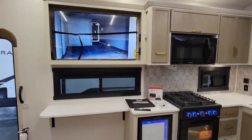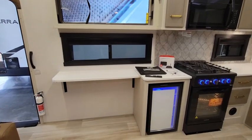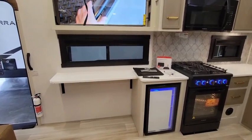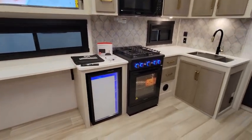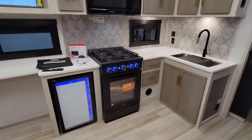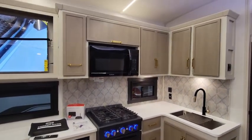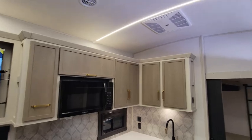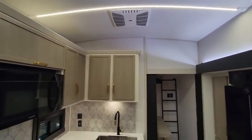You're going to have a nice big smart TV right here. You got a little seating area right here with a couple bar stools. Bar stools are currently strapped down up on the bed section there. You'll see those when we get up there. You got a mini fridge down here. You're going to have that big oven with the 4-burner gas stovetop. Large microwave. Very nice cabinet setup here. Got that two-tone look. The unit was ordered with 2 ACs.